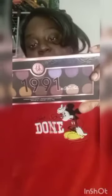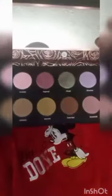BH Cosmetics palette by Alicia Marie. I guess they did a collaboration with her. And getting to this palette, the colors are super duper cute. This whole bottom row is just your standard pinks and browns. In the upper row, you have your colorful shades. Super cute. And these shades are super creamy, actually, and I really like that.